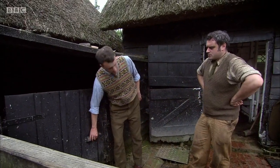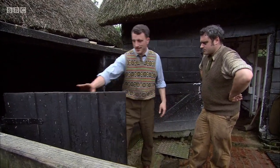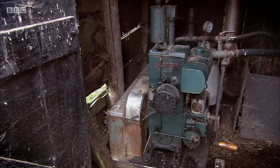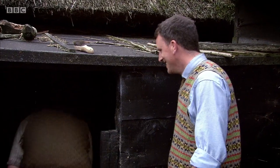Here we go, Peter. OK. This is what runs the milking machine, is it? Yes, it is, Peter. It's another engine. I can see a crank handle. Yeah, and it's got your name on it, Peter. Oh.